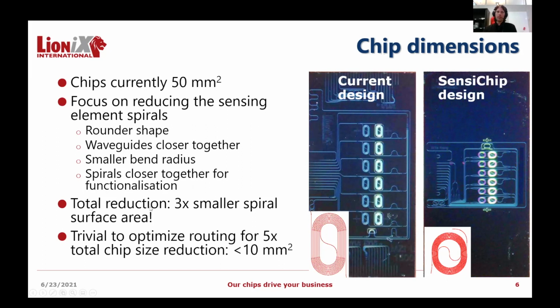So in the end, we managed to get a 3 times smaller spiral surface area, the spiral and the distance between the spirals. That means a 3 times win on the chip dimensions. And then afterwards you can see, of course, that the chip outer dimension is still the same. It's still 50 square millimeters, so it is compatible with the current prototype readout system. But it is possible to optimize all this routing to make a chip which is 5 times smaller, less than 10 square millimeters. And the nice feature of this chip is we actually put a rocket design in here.